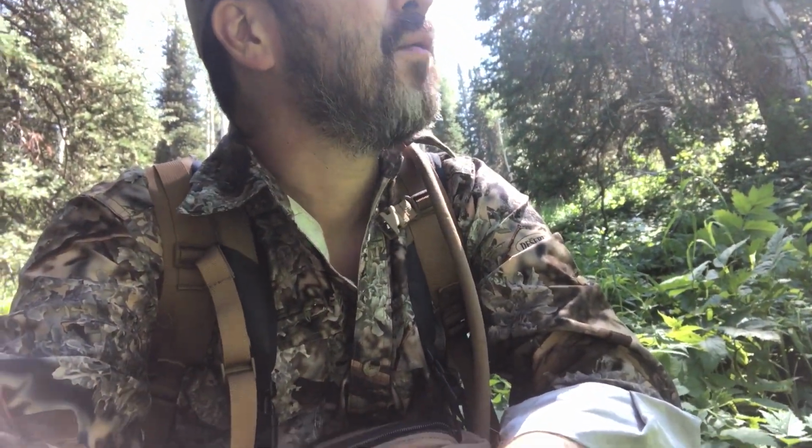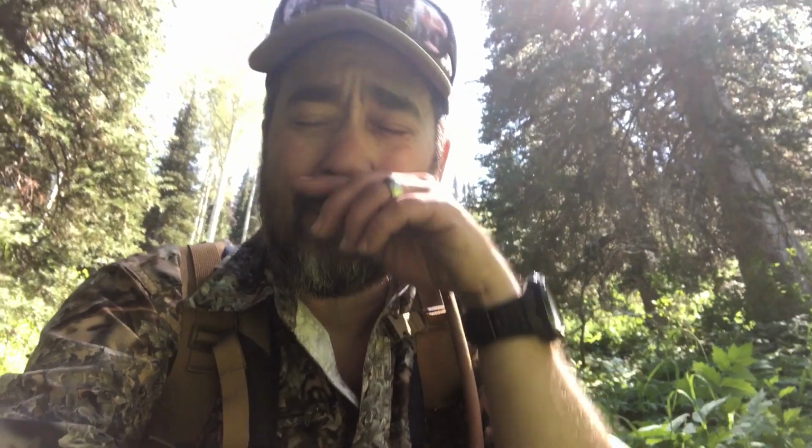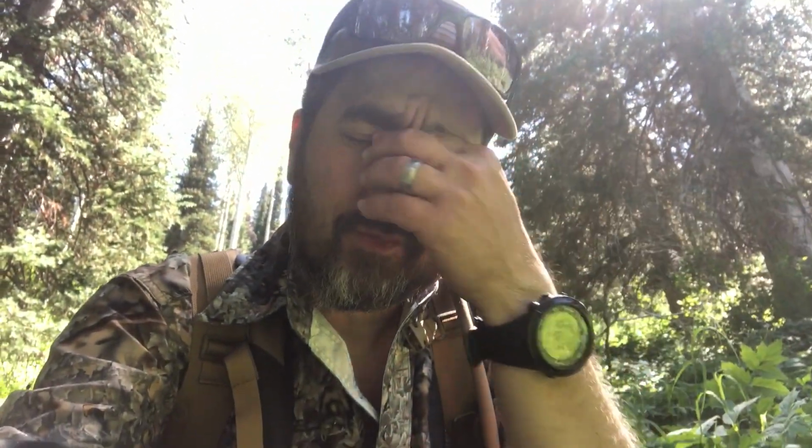So after I set up camp, I looked down this one drainage, and according to my topo map, there should have been a creek down there, and there wasn't. So I went down this drainage, an even steeper one. It's gonna be hell getting back to camp. No water. It's a good thing I packed that extra 2 liters of water. I didn't want to get into it, but now I have no choice.